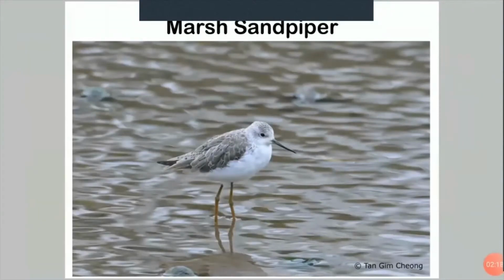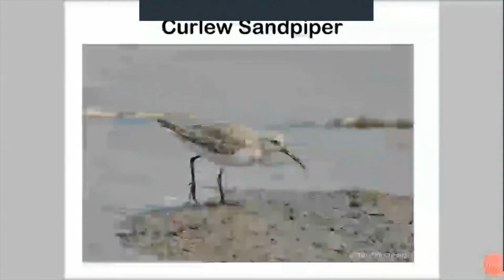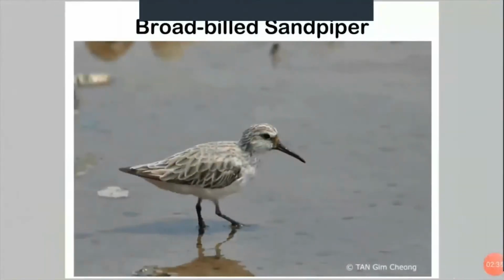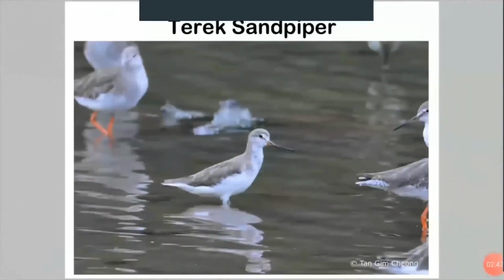This is a marsh sandpiper, a bird with a straight and thin black bill with long legs. This is a curlew sandpiper, one of the smaller shorebirds with a decurved bill. This one is a broad-billed sandpiper, rather uncommon but a highly desired bird with a split supercilium on the head. This is a terek sandpiper in the middle with a slightly upturned bill.